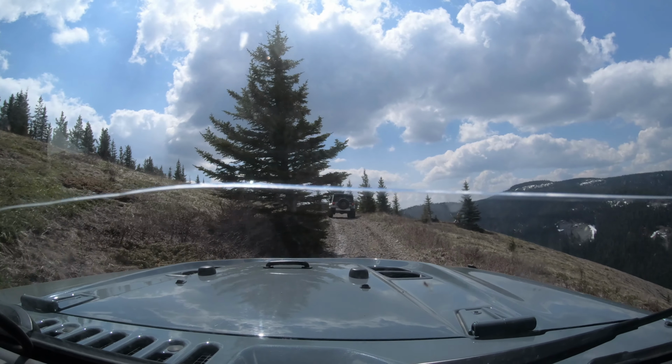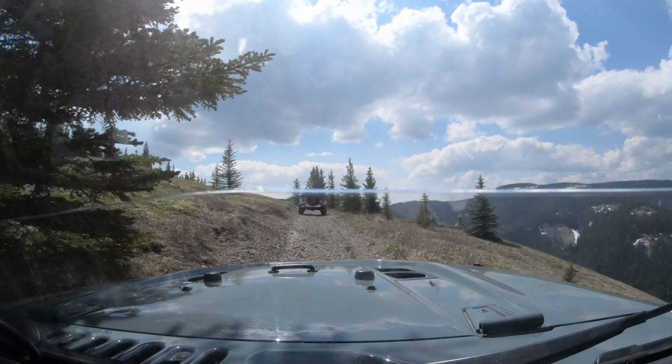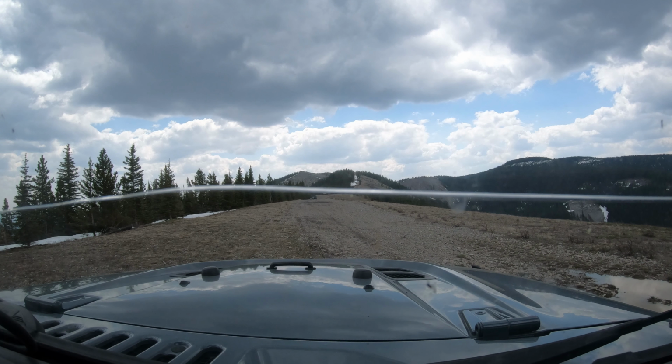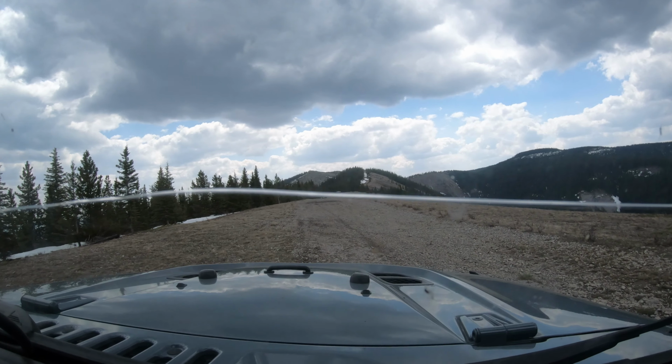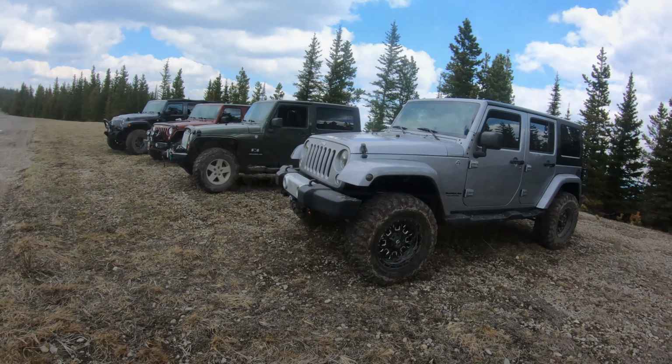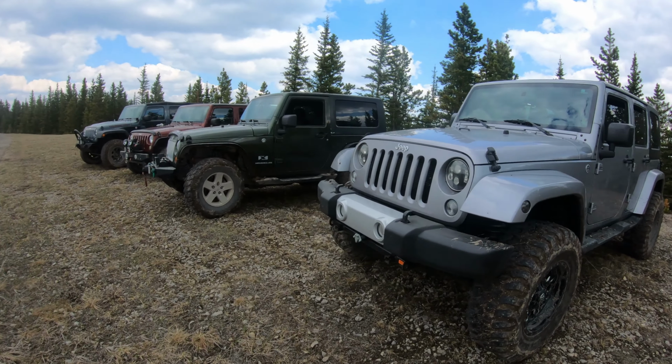Words really cannot describe how beautiful the top of this mountain is. It literally takes your breath away. The views from either side of the mountain are absolutely inspirational. It's something like this that makes traveling out to these areas so worth it and so worth protecting.